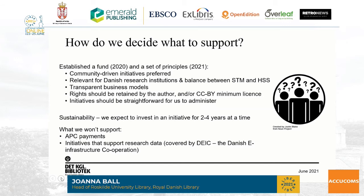So how do we decide what to support? Well, we made the decision to start funding back in 2020, and we managed to get hold of a pot of money, about 130,000 euros. And then in 2021, we established a set of principles for what we want to support. At the moment, these aren't set in stone. They're work in progress, a form of internal guidelines for ourselves when evaluating resources, but it was really great to see some of them echoed in some of the previous presentations.